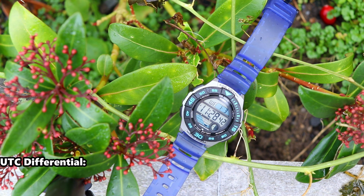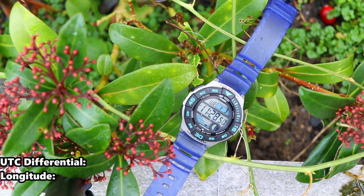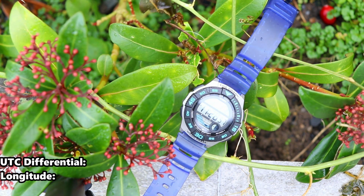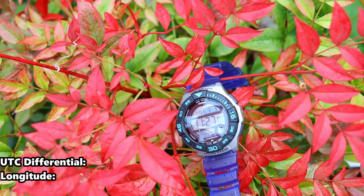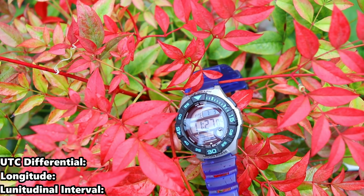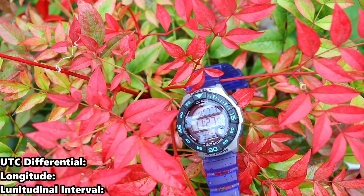In other words, the time difference between your location and the UTC time, formerly known as Greenwich Mean Time. The second information is your site's longitude from GPS coordinates. Both of these pieces of information can be obtained with a quick Google search. The third piece of information that you need to enter is the longitudinal interval, which very roughly speaking is the time difference between one high tide and the next.